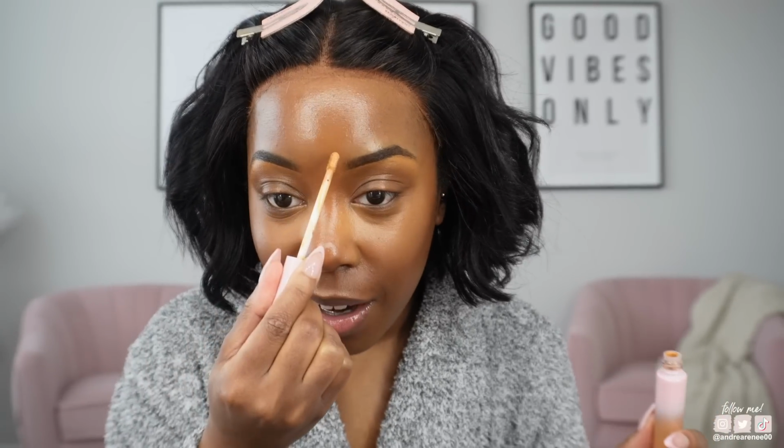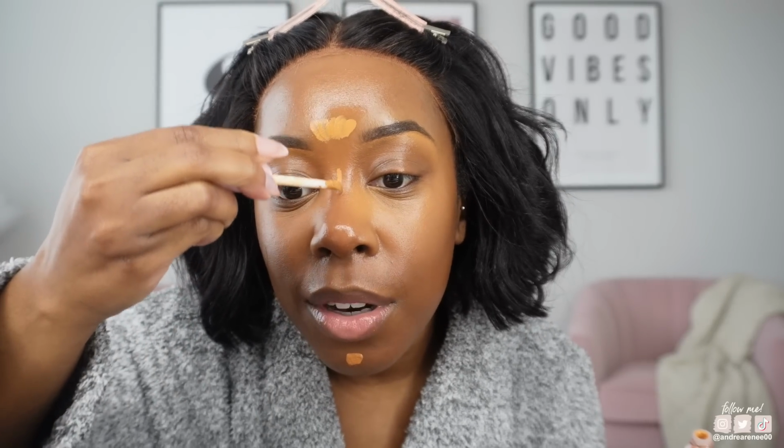So a little dab right there, a little dab right here, and then down the bridge of my nose, just a little bit. And I'm gonna put just a tiny bit more right in here because I didn't want to do too much, since I didn't know how it was gonna look. And I usually put a little bit more concealer under my eyes, so I'm gonna do a little tiny dab right there just to have a little bit more on. But girl, I'm kind of shocked. I am kind of shocked.